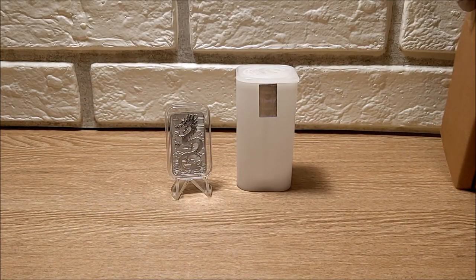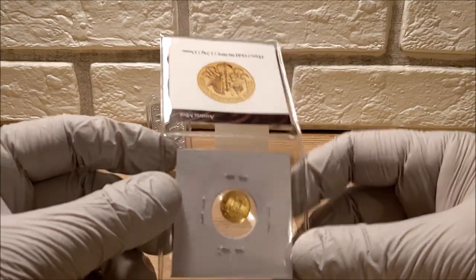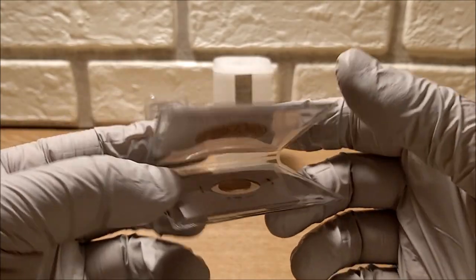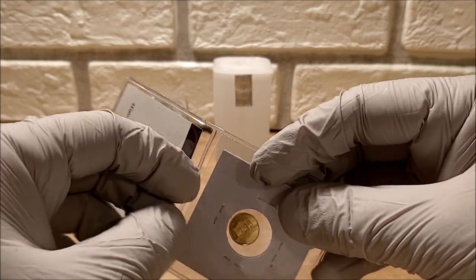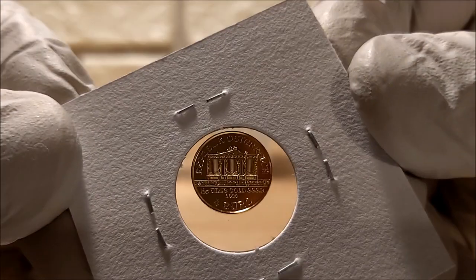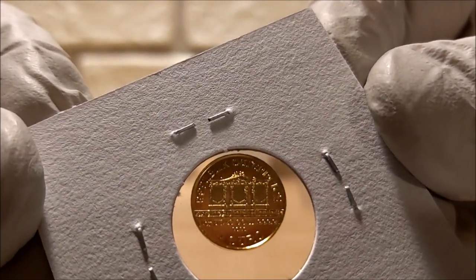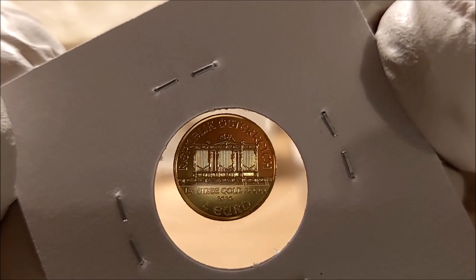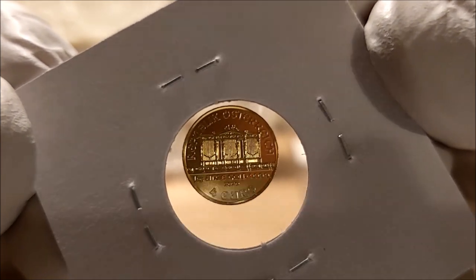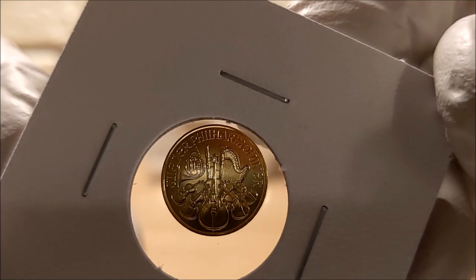Okay, so let's see here. All right, okay, this is good. I'm glad we got this. All right, so what we have here is 1/25th gold Austrian Philharmonic. I recently got a 1/10th ounce gold Philharmonic, and I liked it a lot. And then I saw these, so I went ahead and decided to pick these up. It's got a denomination of 4 euros, and although they say it's a 1/25th, it's actually 1.244 grams of gold, so just 1.25 grams basically. So yeah, it's a nice little beautiful piece of gold.